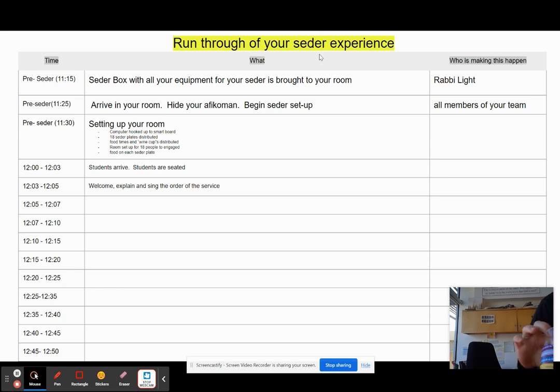Hold on, I have it right here. So you'll get enough cups in your room that have a cup like this. Each time, instead of having 4 cups, you're going to drink the equivalent of a certain amount for a cup. Then you're going to set up the room. You might need to reset the room in a certain way so people can have a more enjoyable experience.